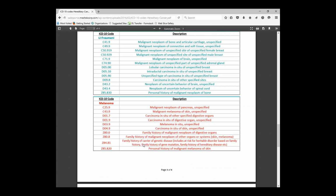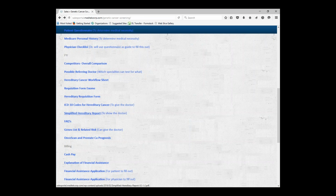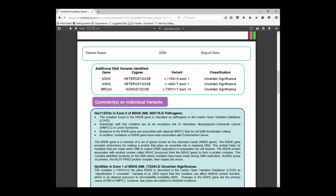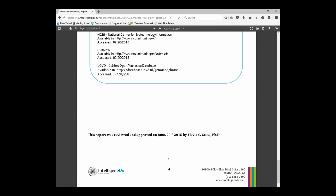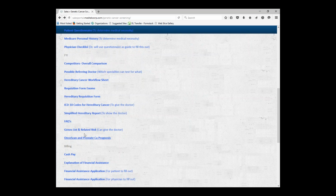This allows him to earn money for each test that he sends. The simplified hereditary report. This is an example of the report that the physician gets. It's also nice to keep in your binder so that you can show the physician what his report is going to look like. It's a great, easy-to-read report. It clearly says positive, an established cancer predisposition was identified. So it's nice to be able to show that.